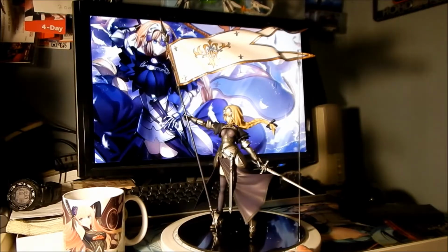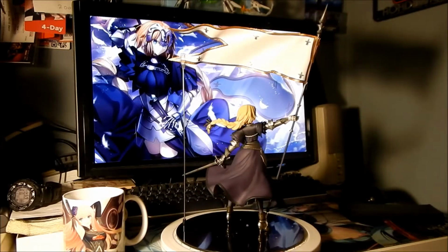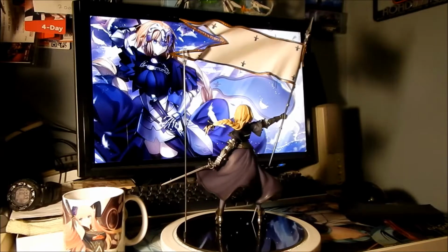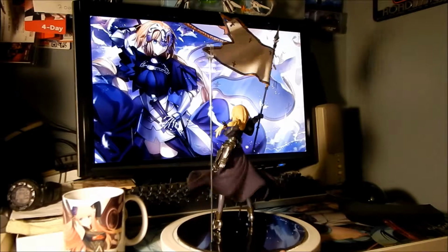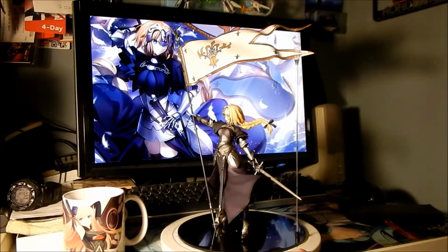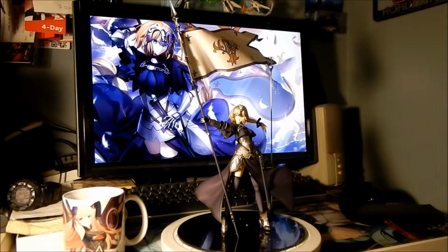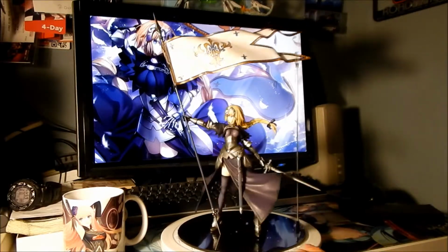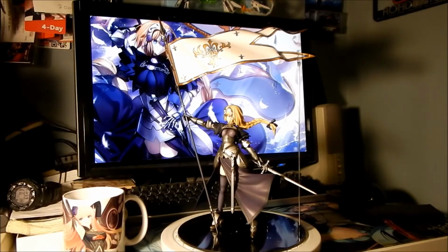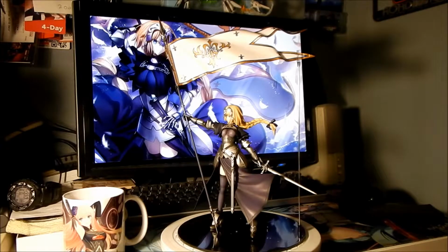There's also not really any shading at all in the paint. Maybe there's a little bit in her hair. Not really. Her face looks very good. The eyes are on there very nice. Her face looks nice and smooth. Actually, there is a little bit of shading where the cleavage is. Just noticing that right now.